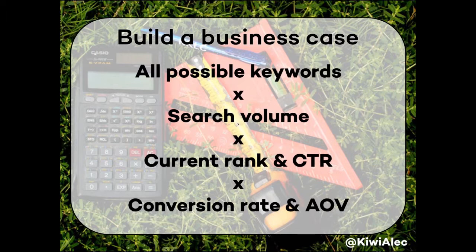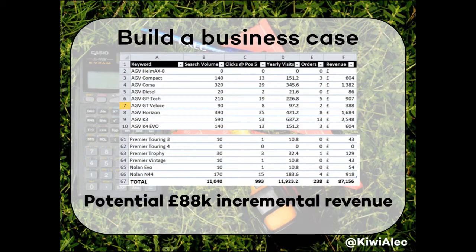Find the search volume of those keywords, multiply that by where you rank at the moment, and use a CTR curve to estimate, okay, if we ranked higher for these terms, what sort of traffic could we get? So then you'll end up with how much traffic you could get if you ranked well for all of these terms. And then obviously add in your sales data, so add your conversion rates, add your average order value, and you'll end up with something that looks a little bit like this.